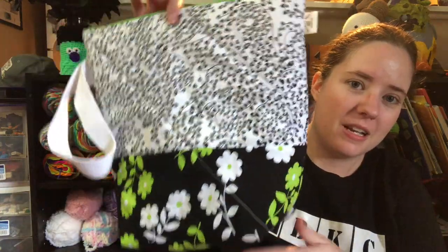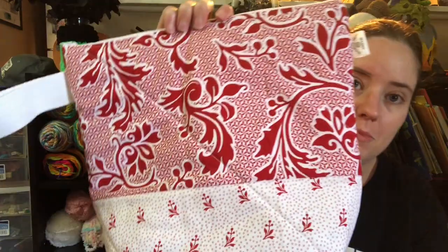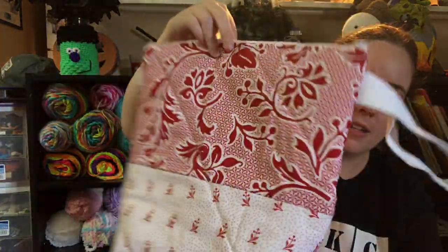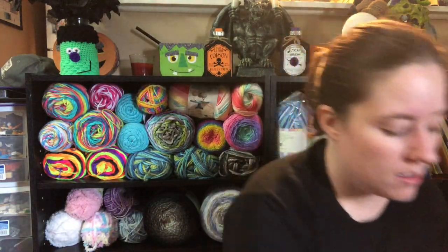Really pretty. And then this is actually my favorite one. I really like the colors on this one. It's just pretty. It's red and white. I like it a lot. But yeah, so those are the bags that are going to be coming up. That one little bag by itself.